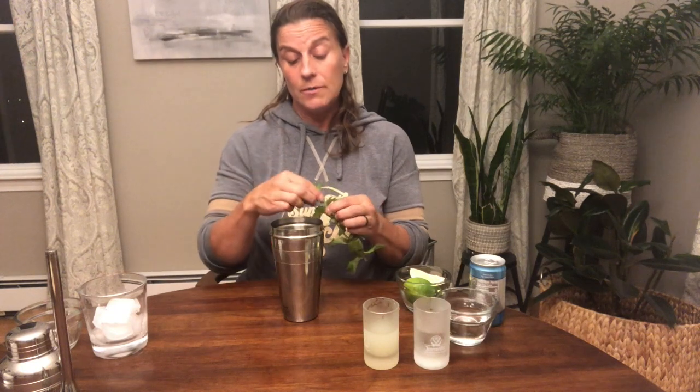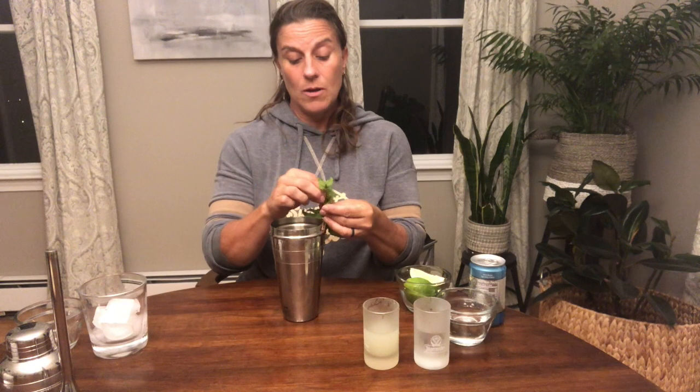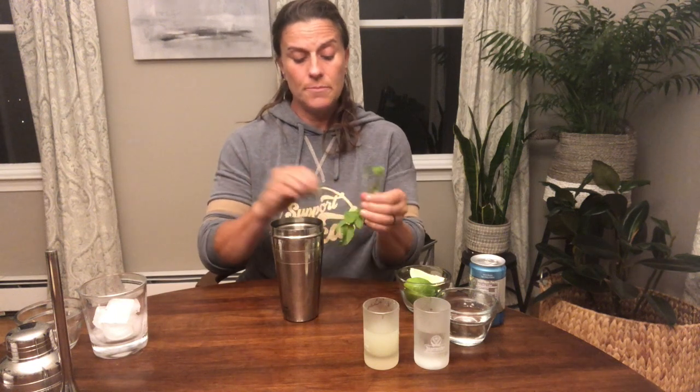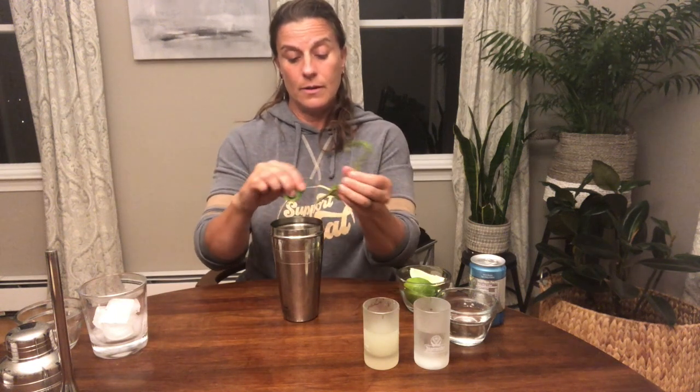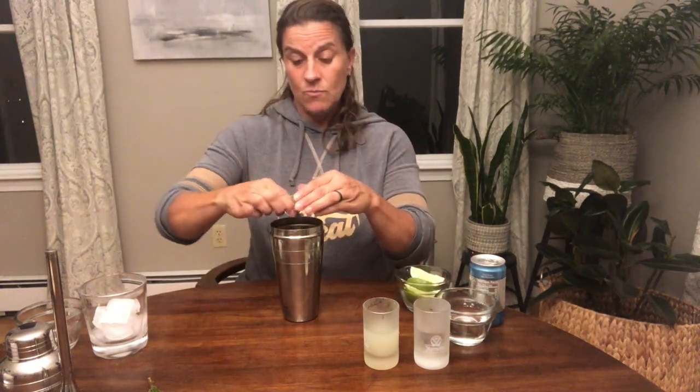So first of all, this cocktail makes two drinks. It asks for a cup of blueberries. So you want to put a cup of blueberries into your shaker, and it's recommended probably about 10 to 12 leaves of mint. So I just pick them off and pluck them right into the shaker. A couple squeezes of some lime wedges.